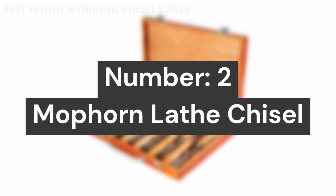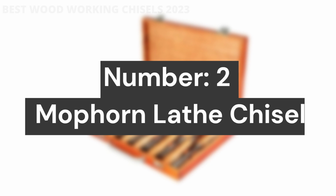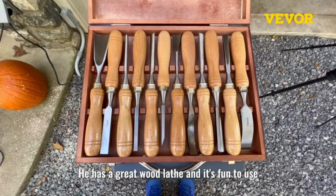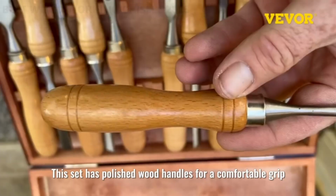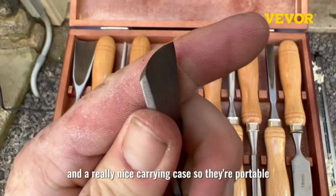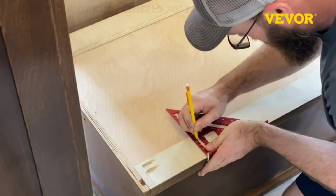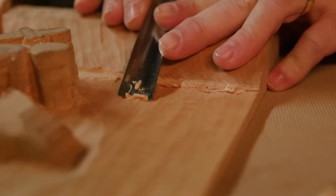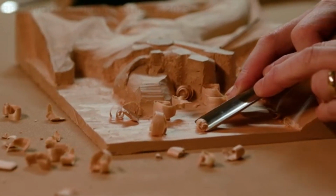Number 2. Mophorn Lathe Chisel. Solid blade design. The lathe chisels are made from 60 CRV, featuring a sharp edge and fine grinding. Our entire shank has been heat treated. It can be used after grinding. Durable and accurate design. Blade length is about 3 3/4 inches, 95 millimeters.